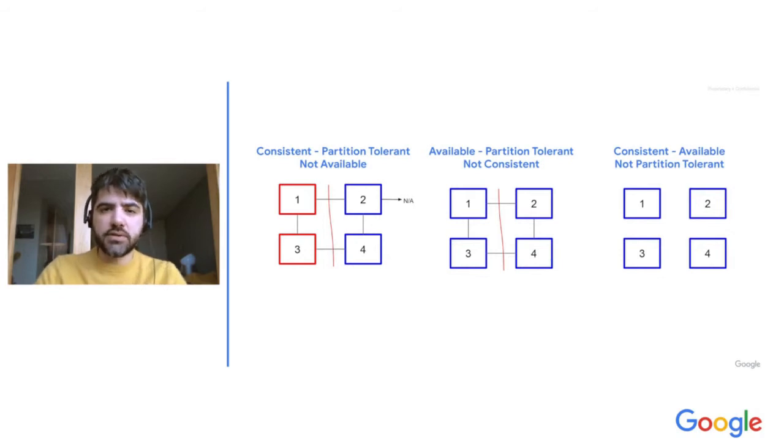ATM machines can be considered as an example of such system. If you deposit in one and withdraw from other, the second one needs to know about the transactions. And if it cannot tell, it will not allow withdrawal.